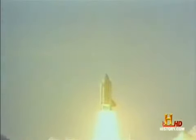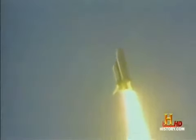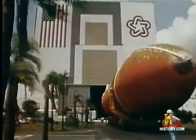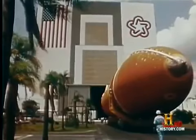The Space Shuttle, which consists of the orbiter, external fuel tank, and 2 solid rocket boosters, is about 184 feet long, 76 feet high, and 78 feet wide. Like the Saturn V, it would be assembled in the Vehicle Assembly Building. The VAB underwent a slight facelift to accommodate its new tenant.